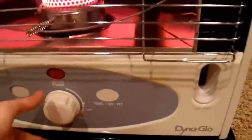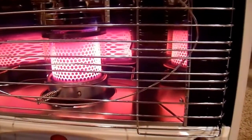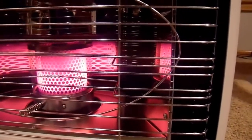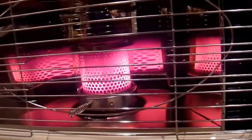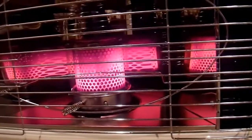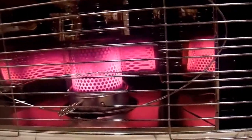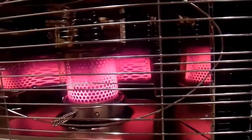But what I found out is that if you don't turn the knob all the way up before you light it, it lets you adjust it at a different range. And so I turned it up only part way, lit it, and now I'm adjusting it to the proper level. You want the entire heating screen there, the catalytic converter, to be bright red, and you want a little bit of blue flame on the top, but no yellow flame. And that's what I'm trying to adjust here.